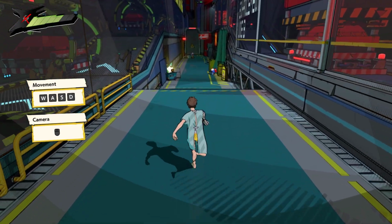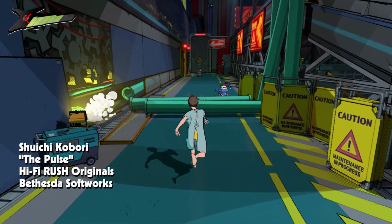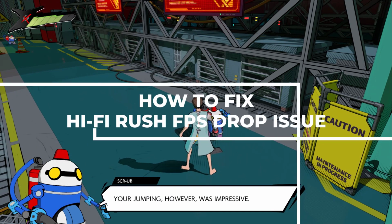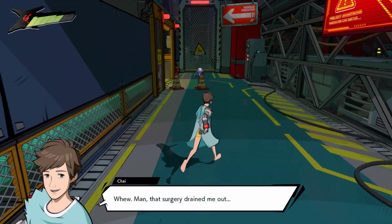Hi-Fi Rush players may experience FPS drop issue due to various reasons, including outdated graphics card drivers, corrupted game files, high graphics settings, or your computer does not meet the system requirements. In this video, we'll be showing you how to fix Hi-Fi Rush FPS drop issue.